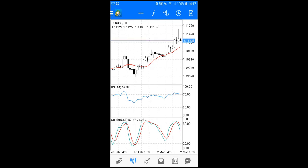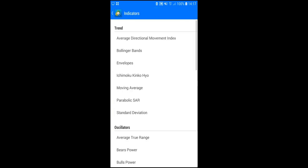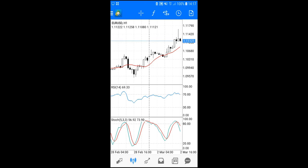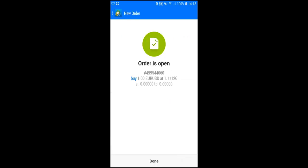We can change the time frame by clicking the clock icon here at the top and selecting between 1 minute charts all the way up to monthly charts. We can also select the S icon and change the symbol, and we can also select the F icon if we want to add in different trading indicators such as Bollinger Bands, Ichimoku clouds, moving averages, and many others. If we go back, we can actually trade directly from this chart by clicking the plus icon here at the top right, and we have different options such as market execution, and we can simply click buy at market.